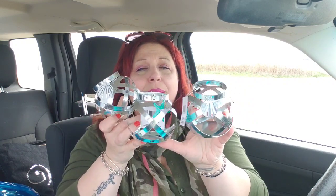I have a really cool idea for these with those Dollar Tree bookends, but they're not here. They're actually in my other truck. I hauled them the other day, but I'm going to share the idea with you guys because I have a super cute idea of how to turn these into wall sconces, and they'll be $2 each, so inexpensive and super cute.